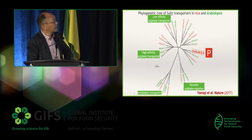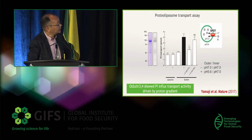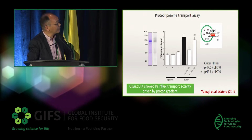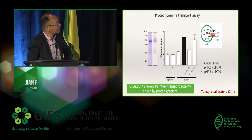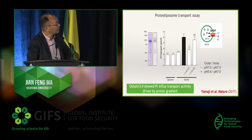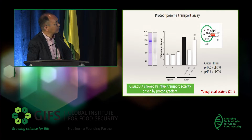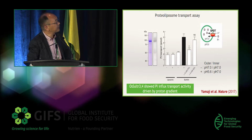We used different approaches to demonstrate that this is a phosphate transporter. This is just to show you one example. We used an in vitro method and purified this protein, SULTR3;4, which we renamed SPDT. I will tell you the reason later. Then we put it in liposomes and did a transport assay. When you have this protein in the liposome, you get transport activity for phosphate. When you add 5 millimolar cold phosphate, you get decreased transport activity because they compete with each other. However, when you add 5 millimolar sulfate, you cannot see any inhibition. So this means it transports phosphate, not sulfate.